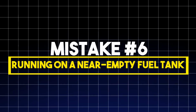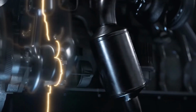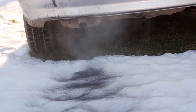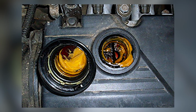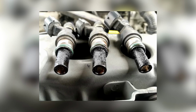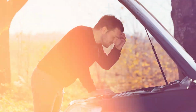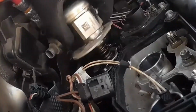Mistake number 6. Running on a near-empty fuel tank. Diesel engines rely on fuel not just for power, but also for cooling and lubricating the fuel pump. When you regularly run on fumes, you risk sucking up sediment and sludge from the bottom of the tank. That debris can clog your fuel filter and destroy injectors. You also risk overheating and damaging the high-pressure fuel pump, which is one of the most expensive parts to replace.